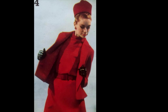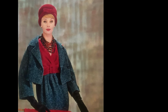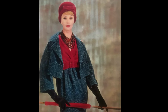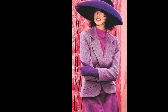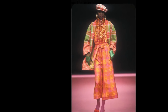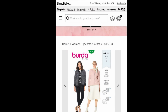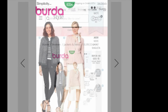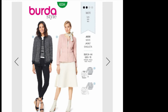So first of all, I get a lot of people asking, is there one specific pattern that you use for the whole suit? I would say absolutely not. If you go to simplicity.com, they do have several patterns for a suit, or if you go to women's then coordinates, it'll come up with lots of business attire, and there's usually a jacket in there as well. They always have different sales, so just write down the number of the patterns you like and then wait a week or two and it'll be on sale.